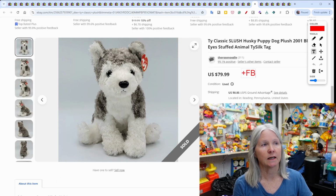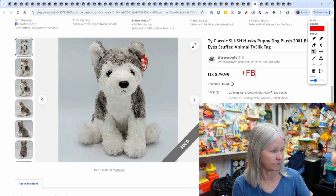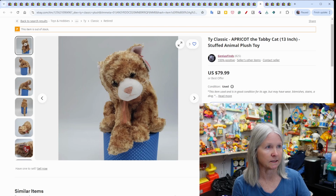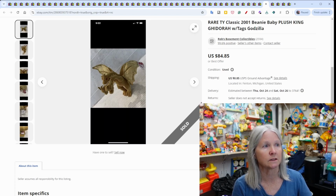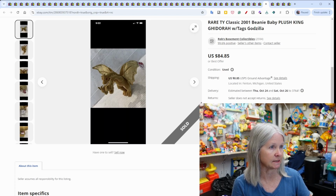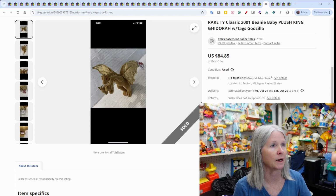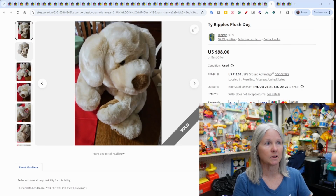This is Slush, the husky puppy dog, and it sold for $79.99. And there were tons of this plush that had sold. This is Apricot, the tabby cat, and it sold for $79.99. The last of the Godzilla plush, this from 2001 sold for $84.85. I think most Godzilla collectors probably aren't going to be getting rid of their Godzilla stuff, but we can hope, right? We're getting into the final 4 of the higher dollar plush to be looking for.